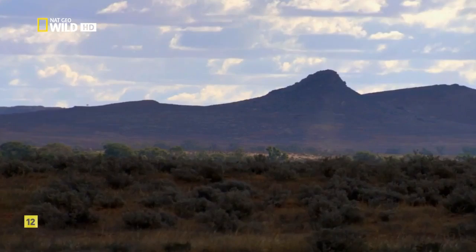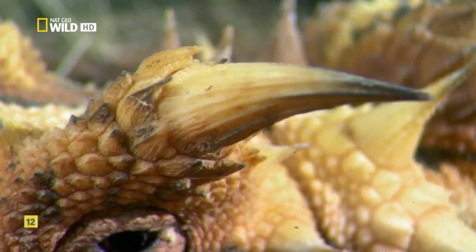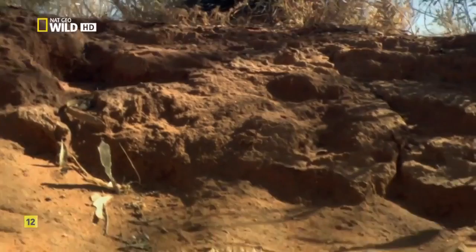It's built like a tank, with armored spines, able to take whatever the desert can dish out. So fearsome in appearance and demeanor, it earned the name Thorny Devil. It's equipped to kill its victims by the hundreds. Luckily, it's only 4 inches long.